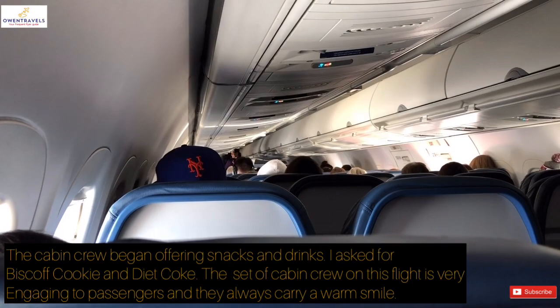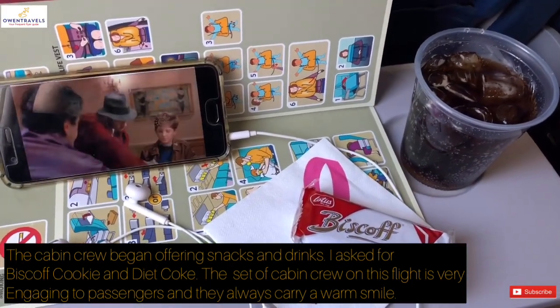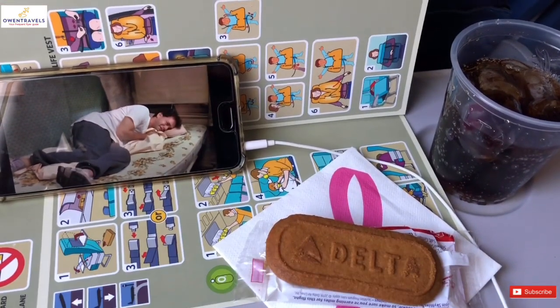The cabin crew began offering snacks and drinks. I asked for a Biscoff cookie and Diet Coke. The set of cabin crew on this flight are very engaging to passengers, and they always carry a warm smile.